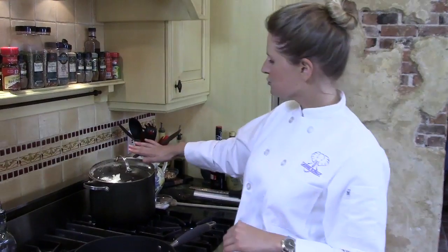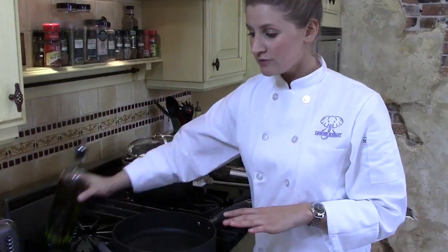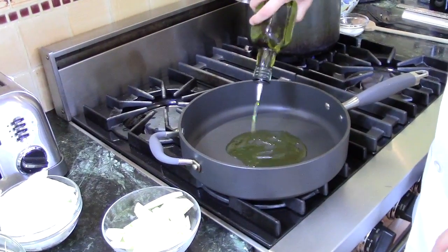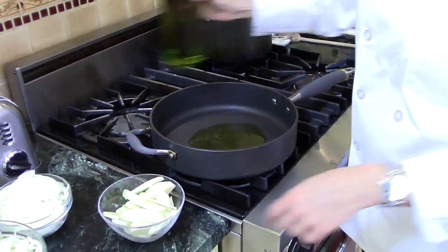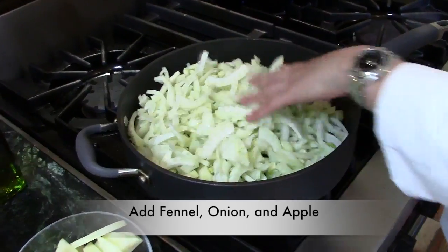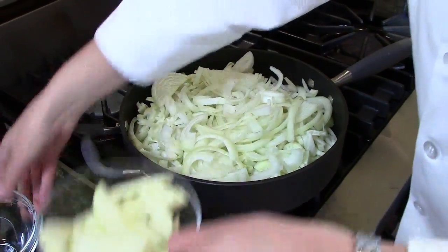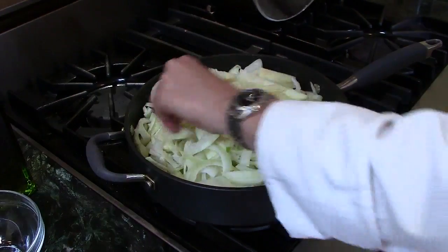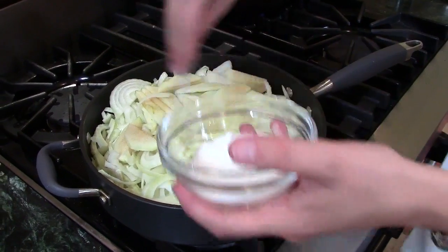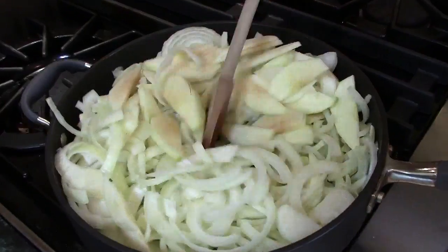So now that we have the couscous boiling, we're going to start caramelizing the fennel, the onions, and the apple. So I'm going to add about 2 tablespoons of oil to this pan. I have it kind of on a medium heat. And we're just going to add those to the pan. And just a little bit of salt to help them release their juices. And give it a little stir to kind of mix it in.